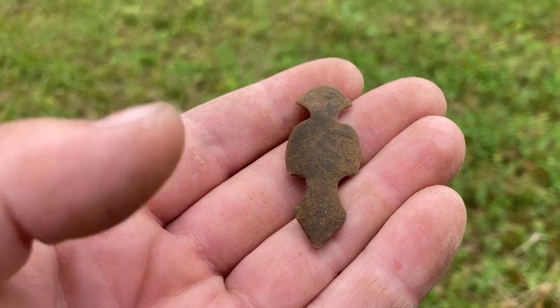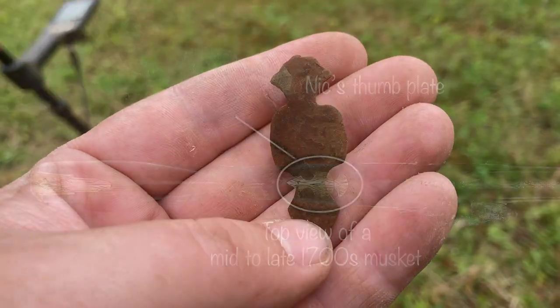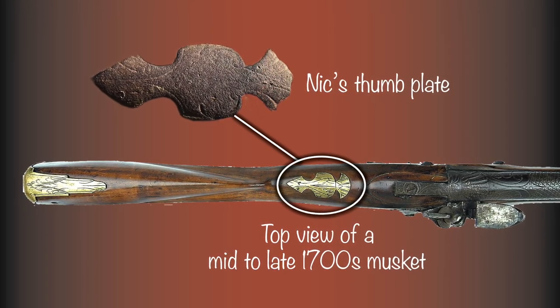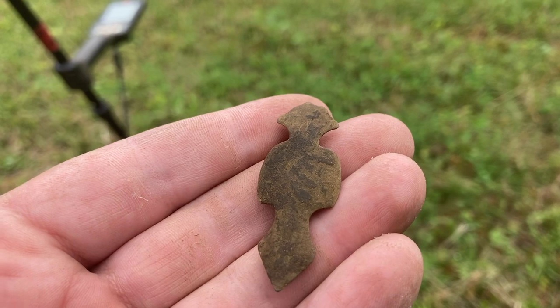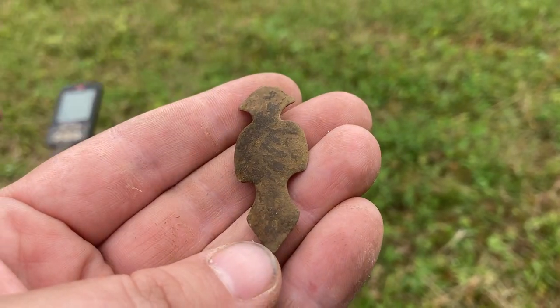And that would be what? I think it's a musket thumb plate. Oh. I think it might be, because it's definitely meant to be nailed into leather or wood. Mm. It looks more like a leather adornment with these pins, but I don't know. We'll have to get back to you on that, but either way, it's very cool, whatever it is.